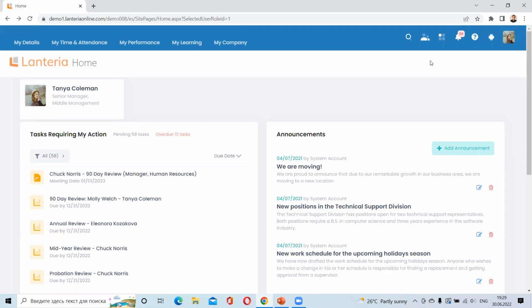If that person is an employee but is now promoted to HR, we can quickly add that employee into the group of HRs. The employee can be in different groups at the same time. So adding more permissions is very fast, very simple. I would say very well automated inside of Lanteria.